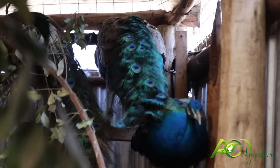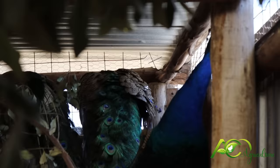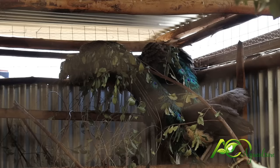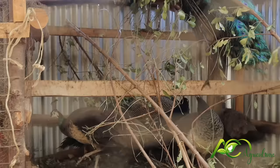When you talk about climate smart agriculture, since we have diversified into birds, there is a lot of money in birds, in bird breeding. There is ecotourism, there is breeding, there is a lot of money. How many pairs of peacocks do you have? Right now we have 6 pairs of peacock, and a pair goes for 320,000.